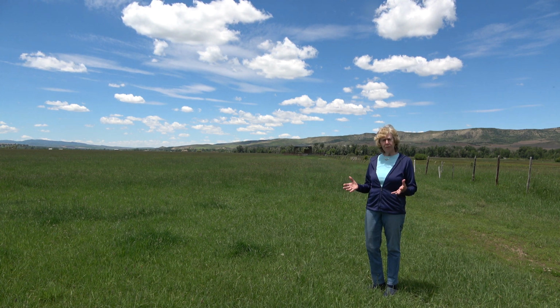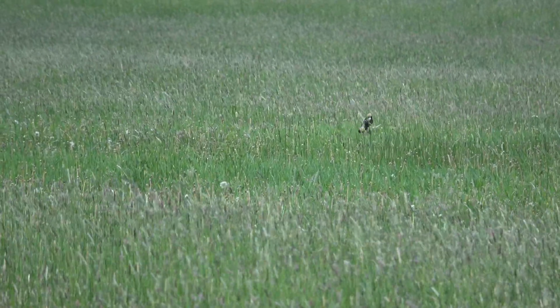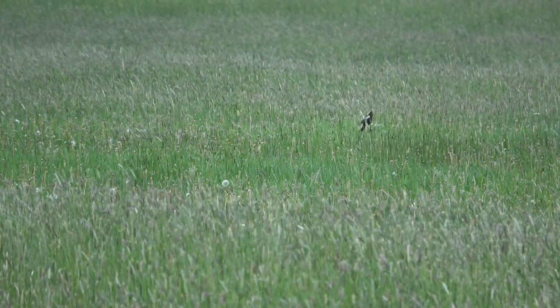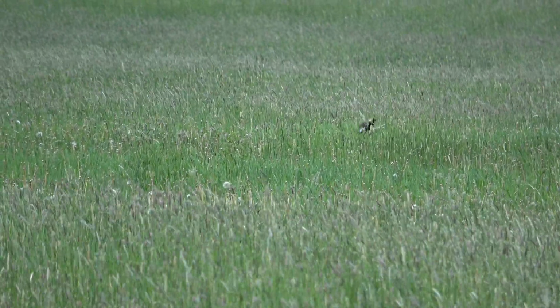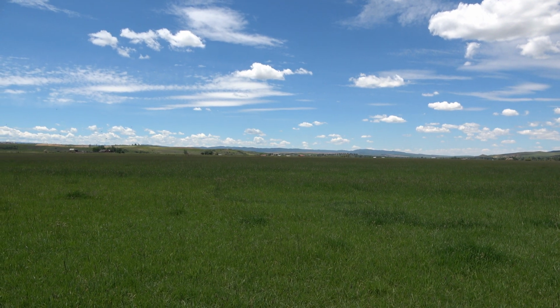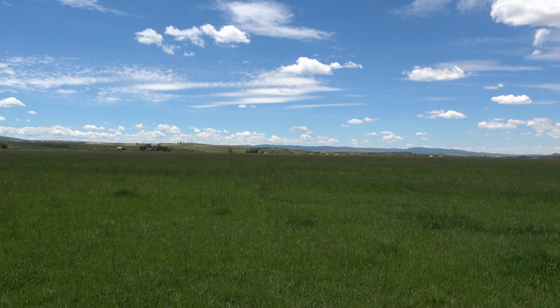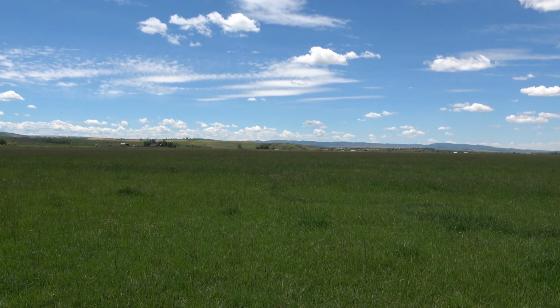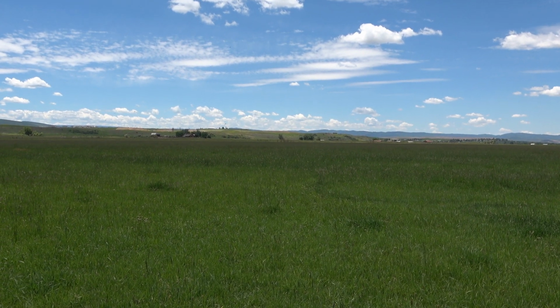Some of the grassland birds, like the bobolink, have declined significantly in their population. So in our hay meadow, we don't cut the hay until after the bobolinks fledge. And that's usually later in July or early in August. That way we get the benefit of the crop, and the bobolinks can come back year after year and nest in this beautiful irrigated hay meadow.